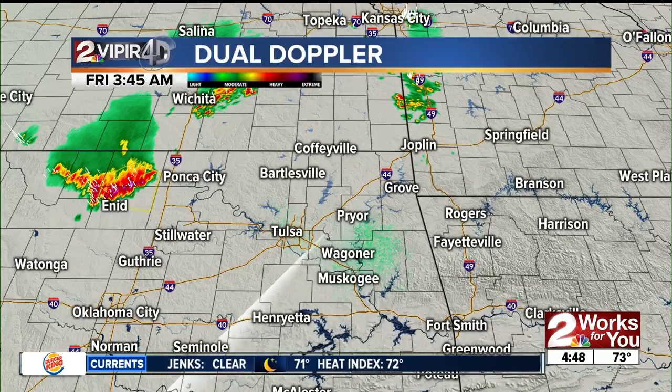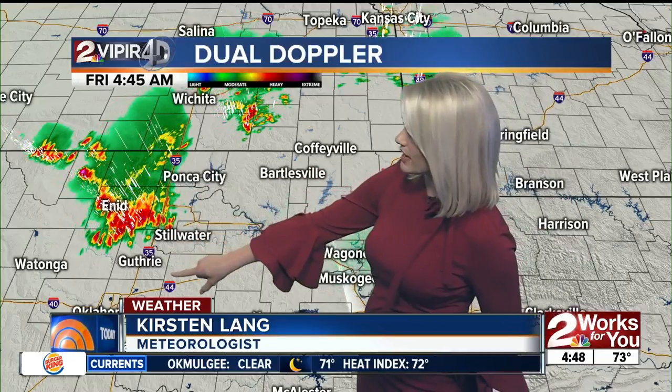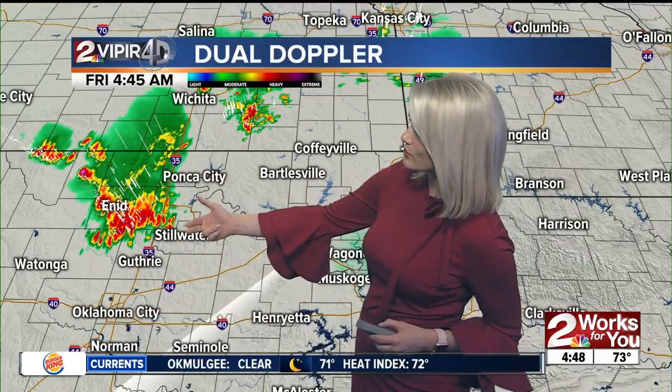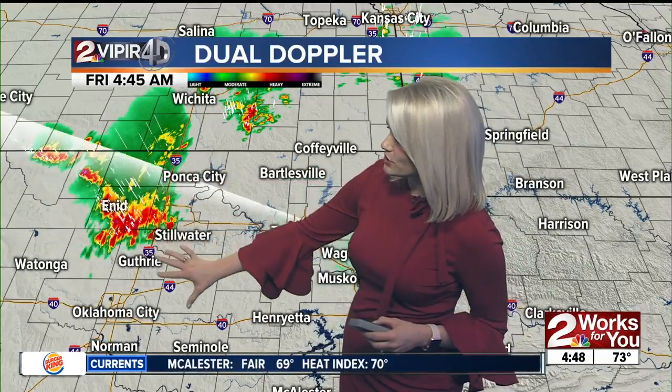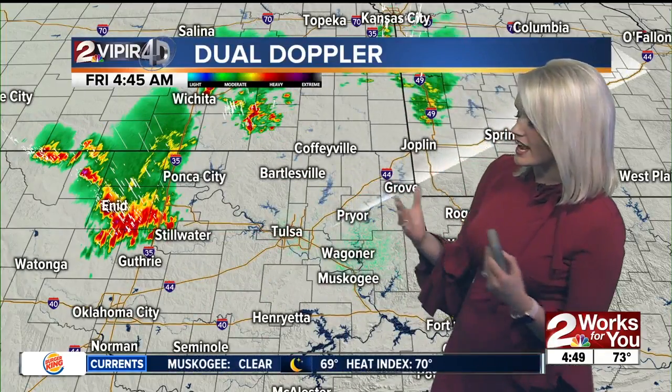This was an hour ago, and we're going to put a loop on this so that you can see what this has done really over the past hour. So that storm that you see out towards the west, it's actually decreased in intensity there and also pushed down a little bit to the south. So I think the main trend with this is that it's going to continue to move just to the south there and then gradually decrease a bit in intensity as it already has.